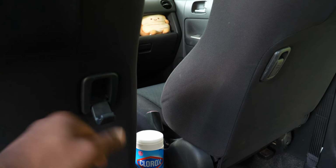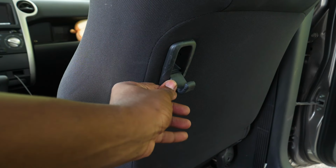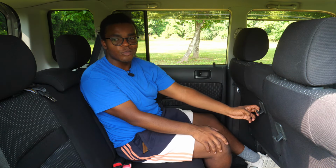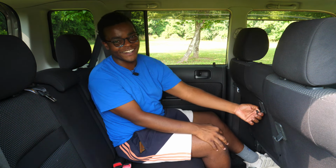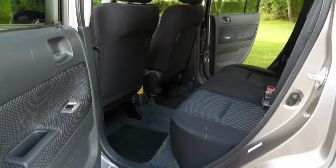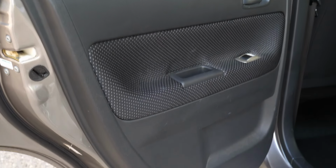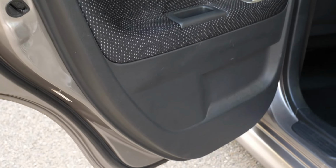There's 2 bag holders on the backs of each seat, so you won't find a map pocket holder. They actually make you bring your own bag in this car. There aren't many amenities back here besides the mandatory seat belts. There's also no cup holders in the doors. But to wrap things up, the back seat of this is actually bigger than you think.